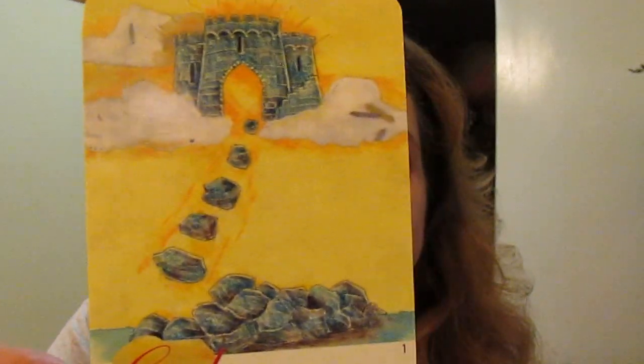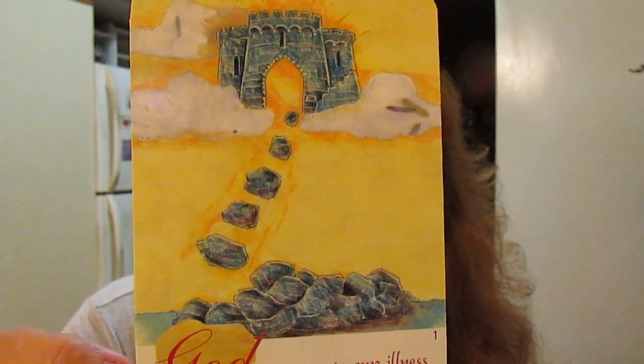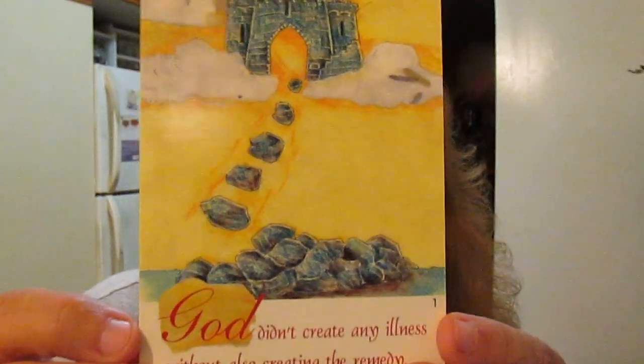I mean, the affirmations are not only beautiful philosophical statements, but they're also very practical. They give you really practical advice. God didn't create any illness without also creating the remedy. Oh, I love that too. On the back it says, today view every experience as a blessing and a remedy that serves your well-being. Your healing path already exists within you.